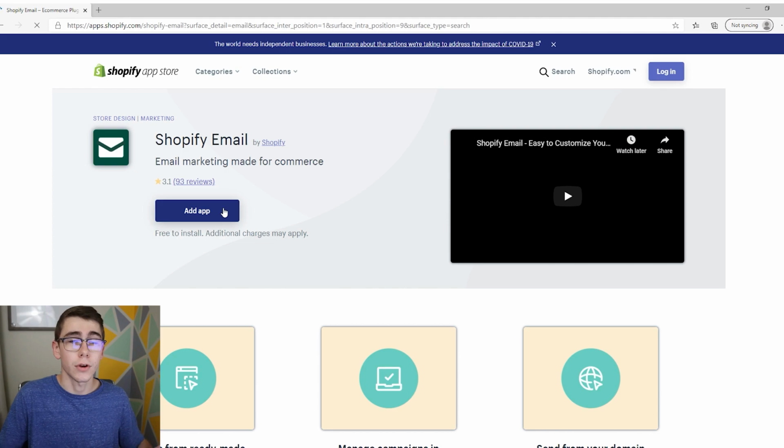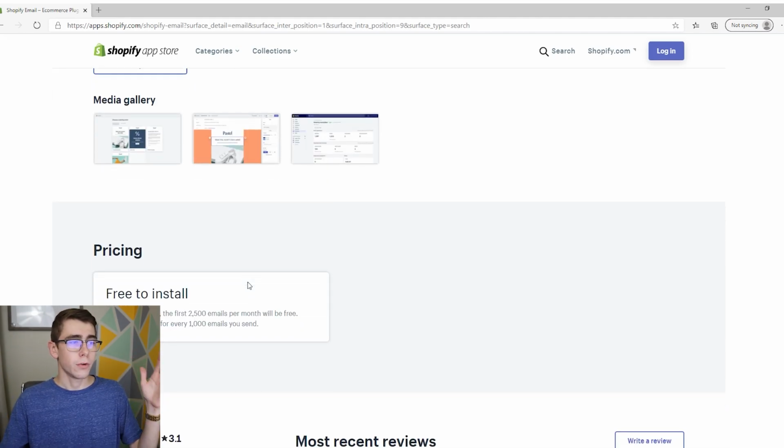And just add that app to your store and I'll show you where to go from there. Really quickly before we go into that, I want to show you the pricing options for this. Like I said, it is free until October 1st, 2020, and then every month you will have 2,500 emails to send for free, and then on top of that you have 1,000 emails for $1. So every 1,000 emails you send on top of the free 2,500 will be $1.